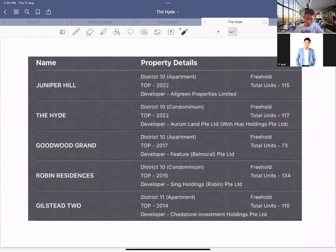Okay, so I pulled out a few that are rather similar to the Hyde in terms of characteristics. What kind of characteristics, we'll talk about again. If you want to know more, you can just DM me and we'll share a little bit more here. So you can see for Juniper, this one TOP'd almost the same year, and the unit count is also about the same. I think the lease length is also the same.